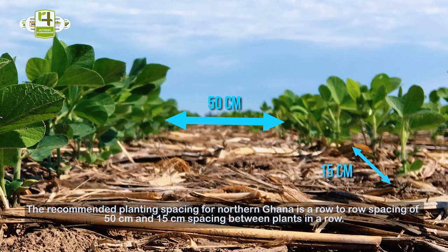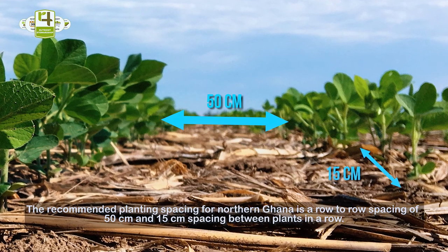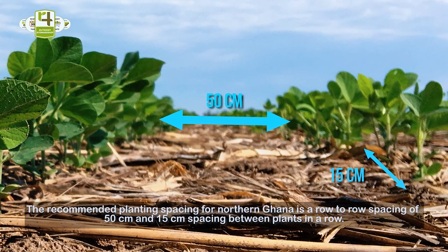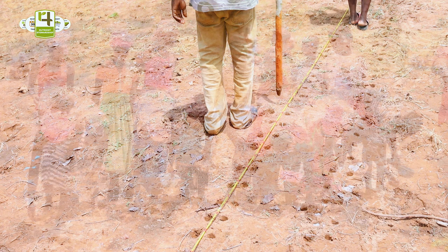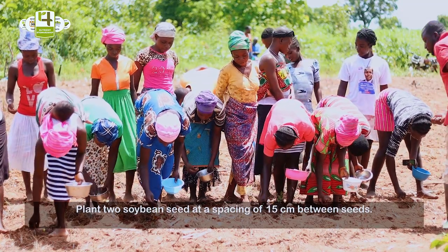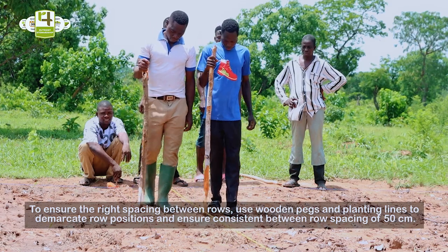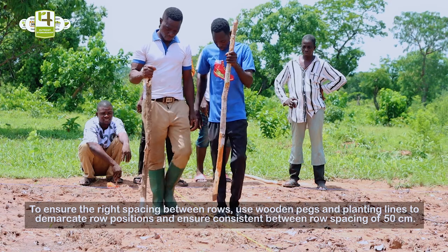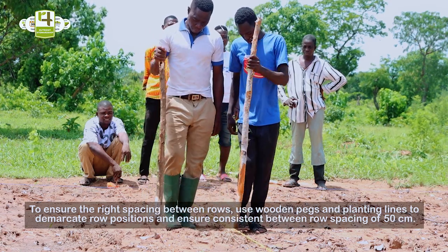The recommended planting spacing for northern Ghana is a row-to-row spacing of 50 cm and 15 cm spacing between plants in a row. To achieve the desired spacing, make planting holes that are about 5 cm deep at a spacing of 15 cm between holes. Plant 2 soybean seeds per hole. To ensure the right spacing between rows, use wooden pegs and planting lines to demarcate row positions and ensure a consistent between-row spacing of 50 cm.